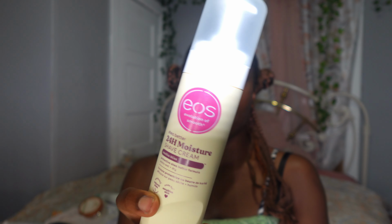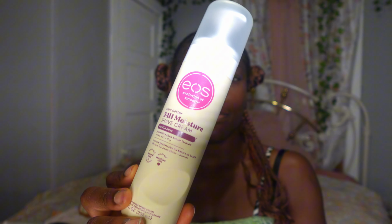I never used to be a shaving cream girl. I never used to be a shave gel girl. I would use like conditioner or my soap or something. But I've been seeing these girls with shaving routines on TikTok, and everybody be using the EOS. It's the vanilla blush. So I was like, it's like $3. When I tell y'all, if you shave and you don't use this, you're doing it wrong.